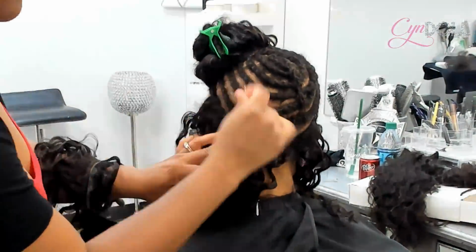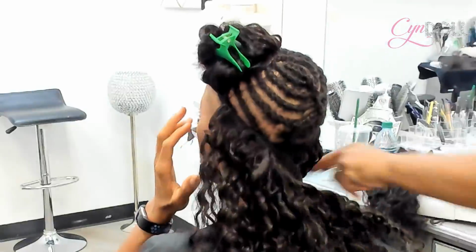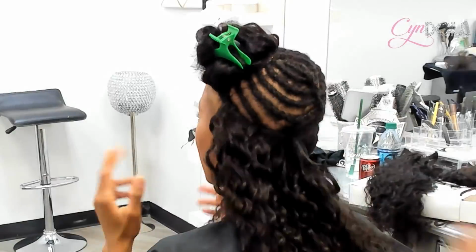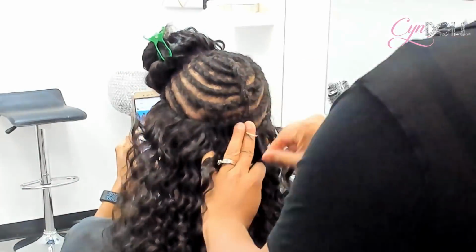I'm just going around with this single weft for this very first braid, and then once I get to the other side, I'm going to flip my tracks, and then once I flip it while it's single, I'm going to go ahead and double it. I don't really flip double wefts.